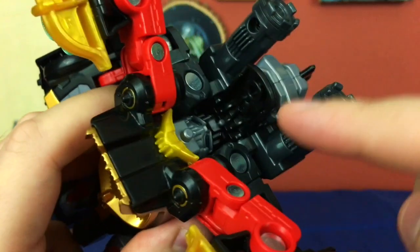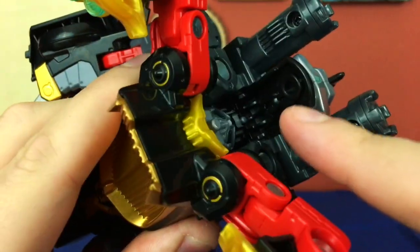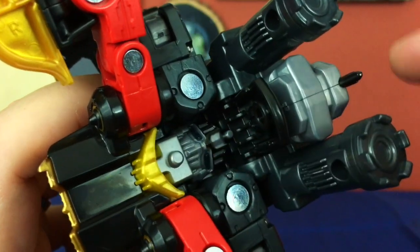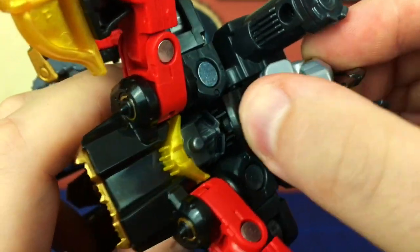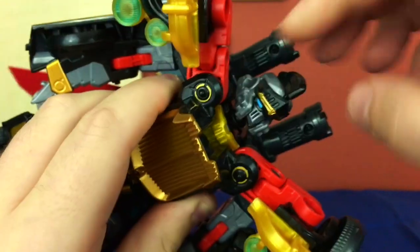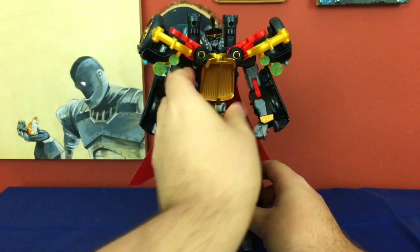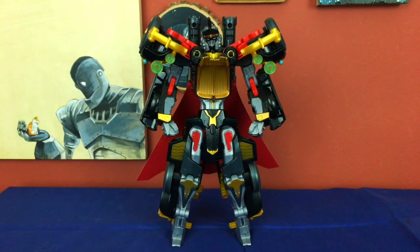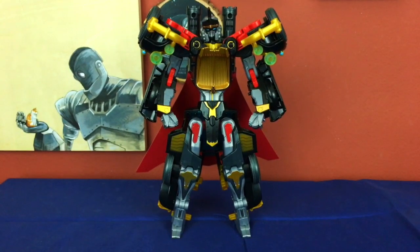Last thing to do is bring this down, and the platform that the big head sits on will peg into this little post right below the tiny robot head. And that will keep it in place, and rotate the head around. And there we have Tobot V Classic in his big and proper robot mode. And this guy looks extremely cool.